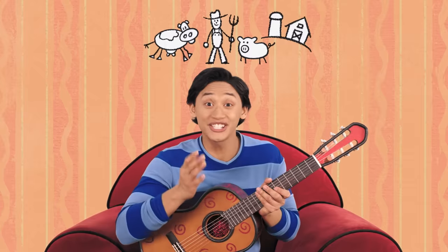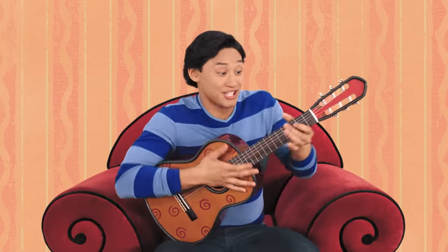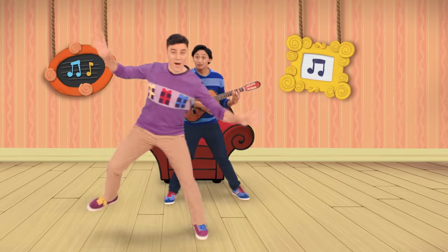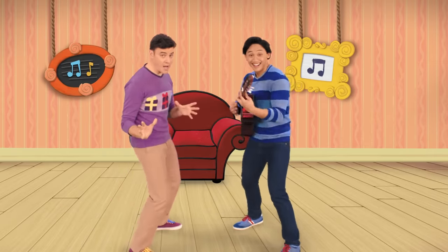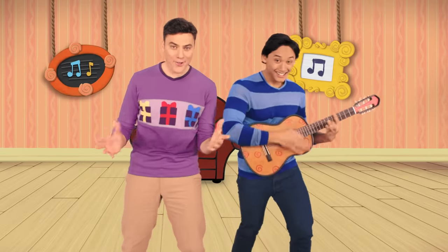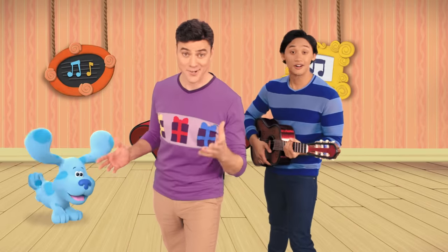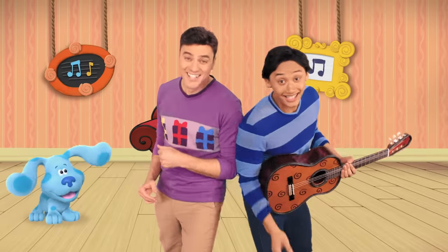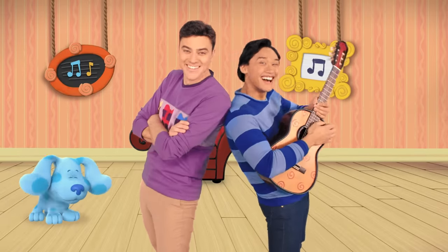Blue wants to sing Old MacDonald at the concert today! We just figured out Blue's Clues! Oh, right. I love this song! It's Joe! We sat on down, figured it out, what Blue's Clues were all about. Wow! You know what? We worked really, really, and I mean really, hard! Good job!